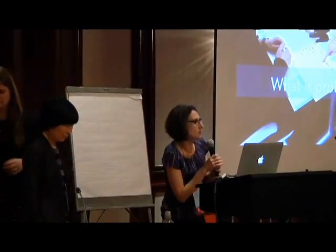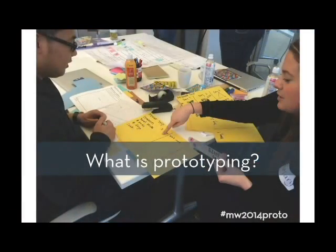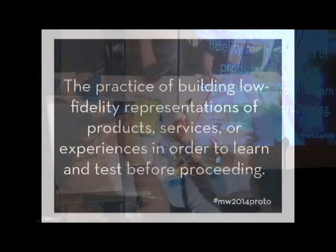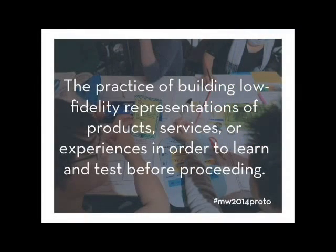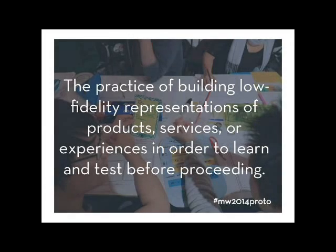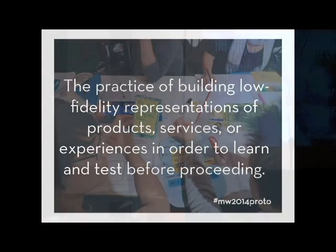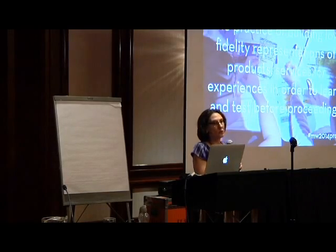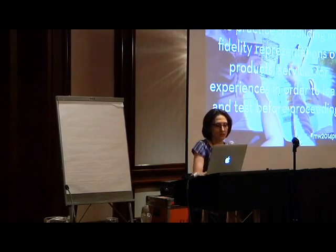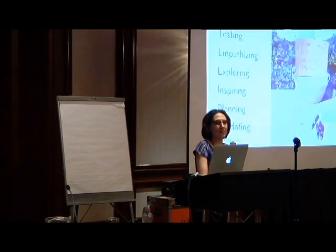So what is prototyping? I assume you came here because you're interested in prototyping, maybe using it in your institution. In our paper, which I hope you will read, we define prototyping as the practice of building low-fidelity representations of products, services, or experiences in order to learn and test before proceeding. You are actually going to build a low-fidelity product today in this workshop. So that's your other warning. That's going to be interactive and hands-on.